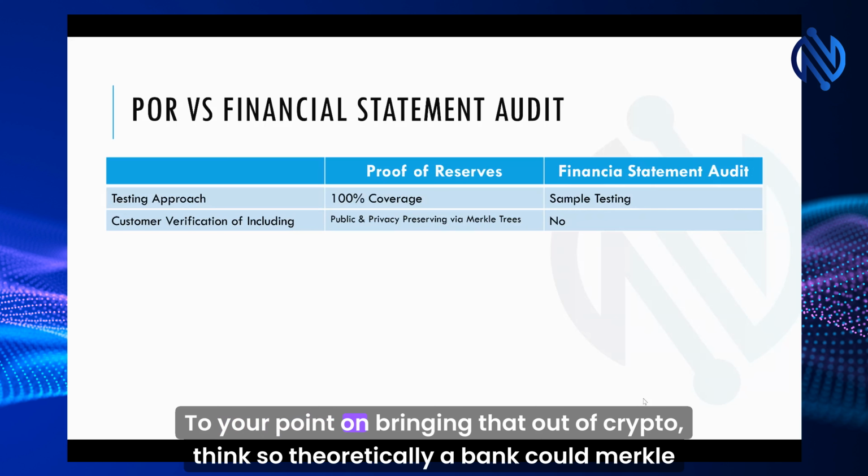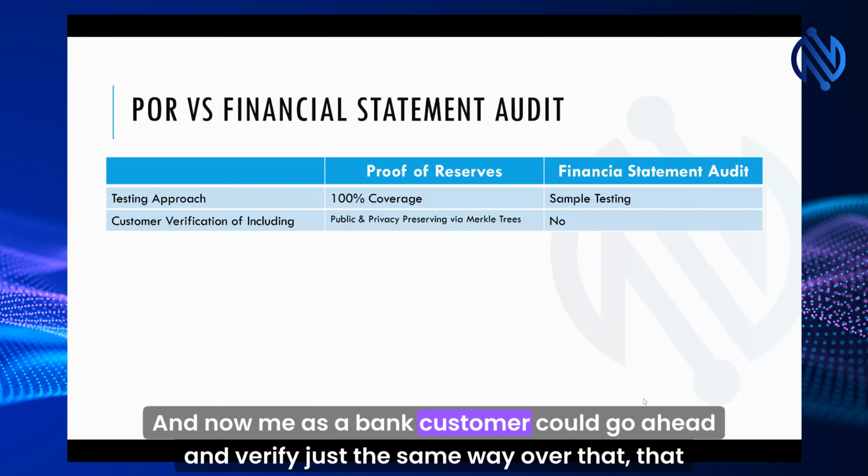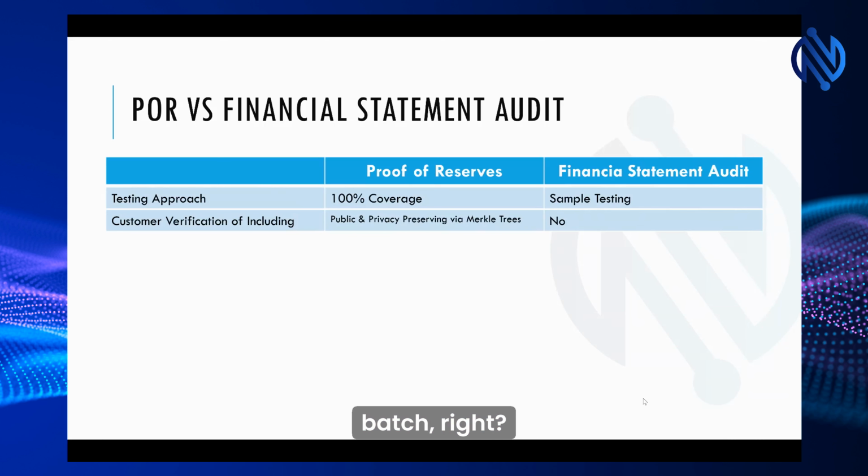To your point on bringing that out of crypto, right? Theoretically, a bank could Merkleize their customer liabilities, their accounts they're holding for people, and now me as a bank customer could go ahead and verify just the same way over that batch, right? Yes, exactly.